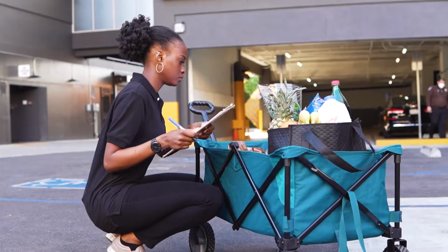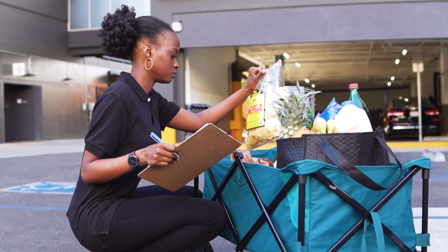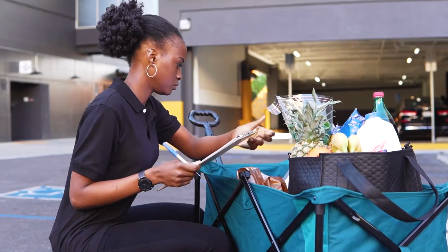Planning in this way also makes sure that I use everything that I already have. So when I sit down to write my list, I'll pop to the cupboards, I'll check the fridge, see what I've got in there so I don't re-buy anything, but also I don't let anything go to waste.